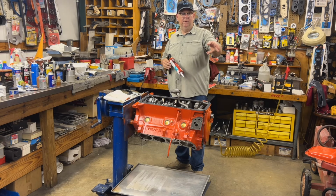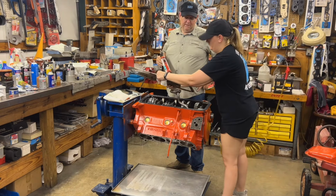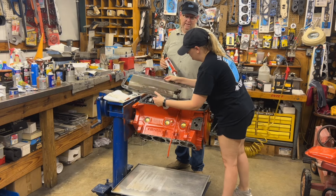I got a helper, 4th generation Ashlynn Hayes, Ashlynn Petty Hayes. But anyway, Ash is my youngest. I got to glue it first. But anyway, yeah, that's the gist of it.